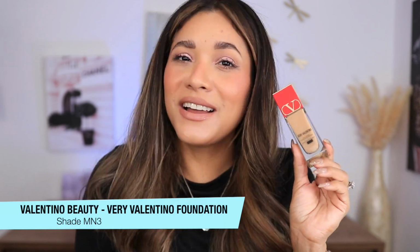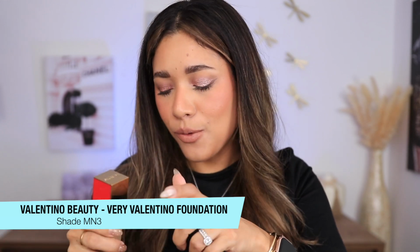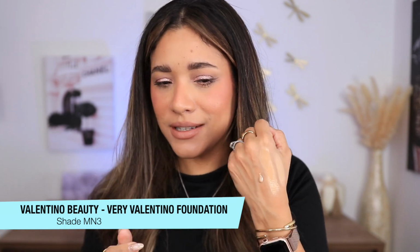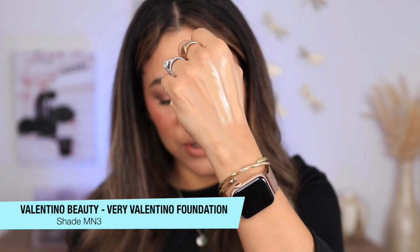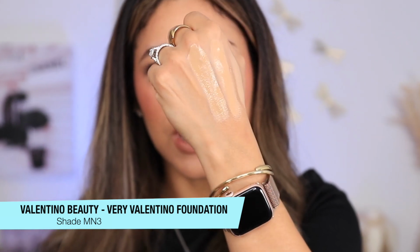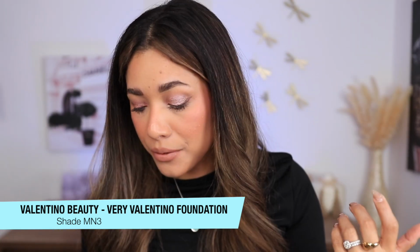Now, the one that I never have to think about, she's my number one, my Valentino foundation. Very Valentino. She's MN3 for my shade, and I love her. She's been my queen for, I think, 2 years since I tried it. She's truly the best in my collection. I just love the coverage. I love the finish. I just love that I could rely on her. She's so reliable.